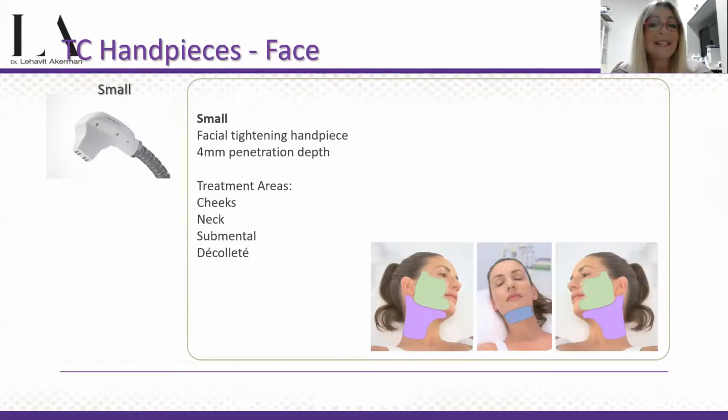The second handpiece is the small handpiece. This is a bigger handpiece. As you can see, it penetrates 4 millimeters into the skin, and you can treat with it the cheek, the neck, the décolleté, also delicate areas. When we're talking about neck and décolleté, we really have to be careful. We cannot use something very aggressive. That's why this handpiece is perfect for those areas. And again, it penetrates deep into the skin.